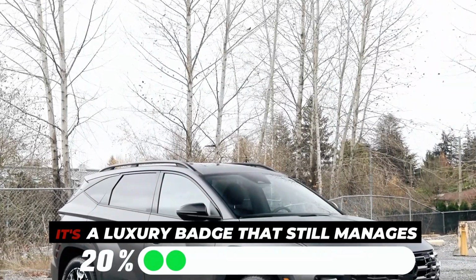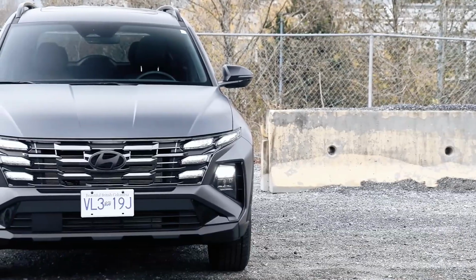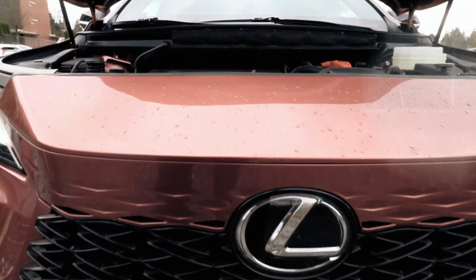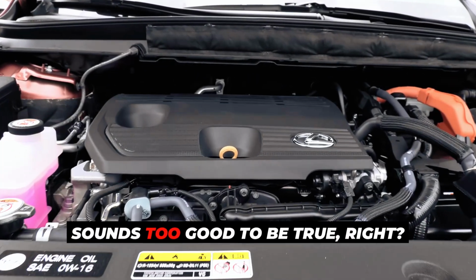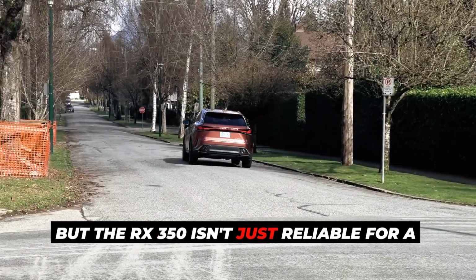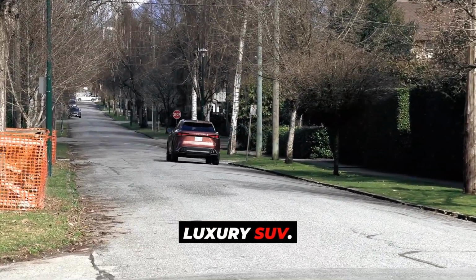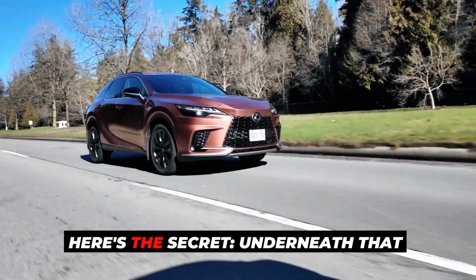But the next one? It's a luxury badge that still manages to keep maintenance under control. And you might not see it coming. Yes, a Lexus, on a low-maintenance list. Sounds too good to be true, right? But the RX 350 isn't just reliable for a luxury SUV, it's one of the most dependable vehicles on the road, period. Here's the secret.